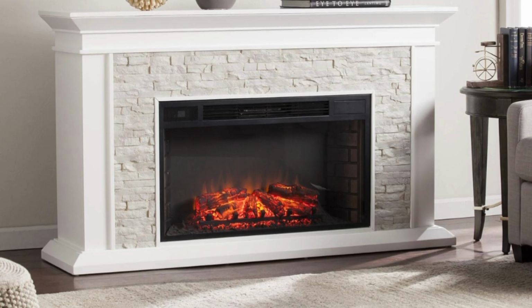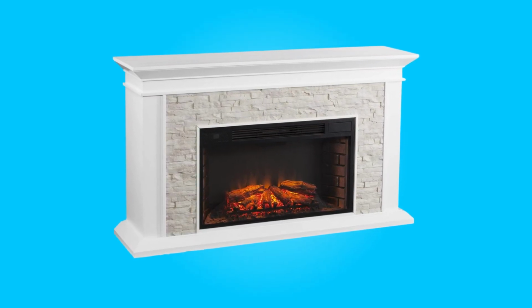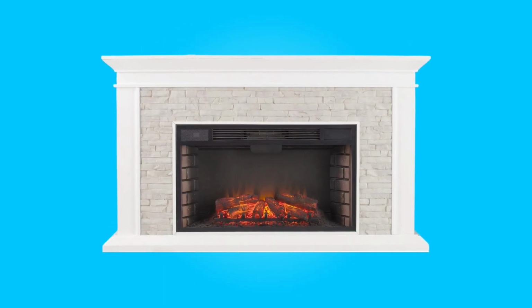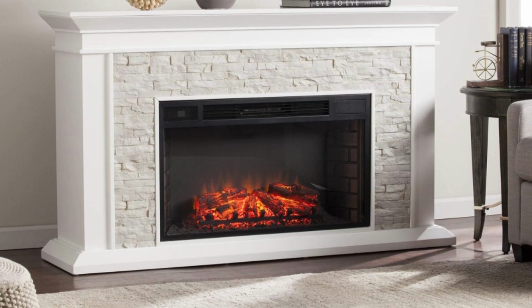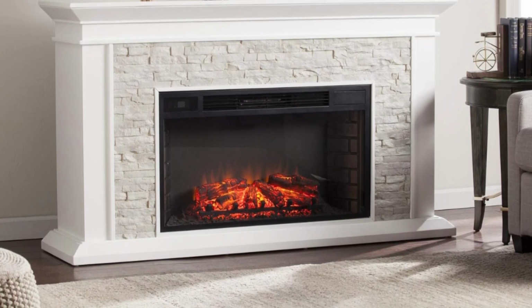Number 5. Safety features. Safety is a top priority with this electric fireplace. It includes an automatic shut-off feature, providing peace of mind that the fireplace will turn off if left unattended for an extended period. Moreover, the glass remains cool to the touch even when the flames are on, preventing accidental burns and ensuring safe operation.